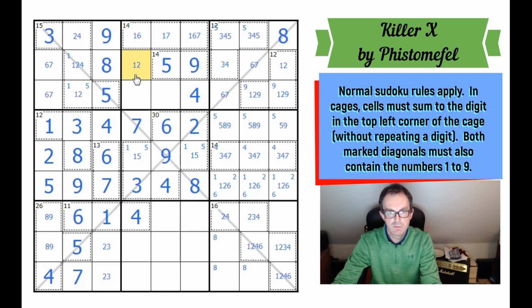This is not a 4. I mean, it's 1, 6, 7 here, so this obviously can't be a 1. I should have spotted that before. This is a 1 now. This is a 2, 9 pair, so this is a 1. Oops, I didn't mean to do that. Undo, undo. This is a 1.